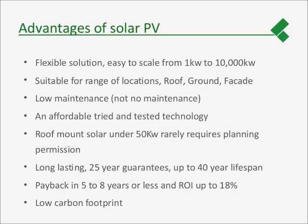As long as you're under 50 kilowatts, you don't need any planning permissions. You still have to apply to the grid to connect, which is one of the main areas of contention for planning a system. And once you go over 50 kilowatts, you still require planning permission.